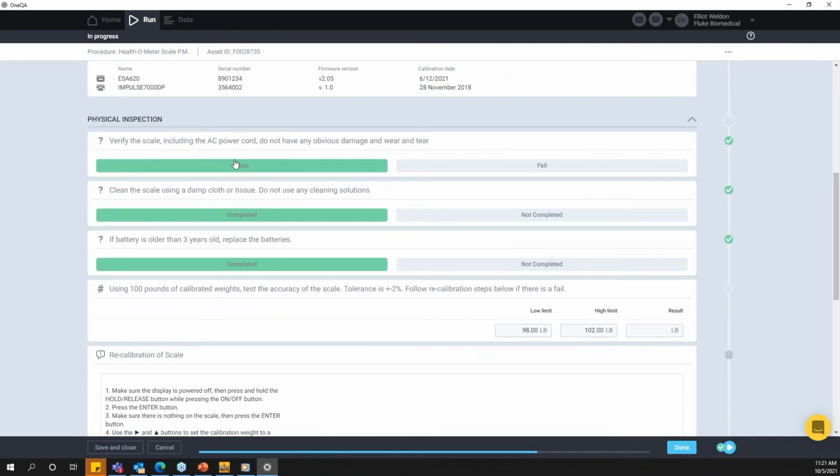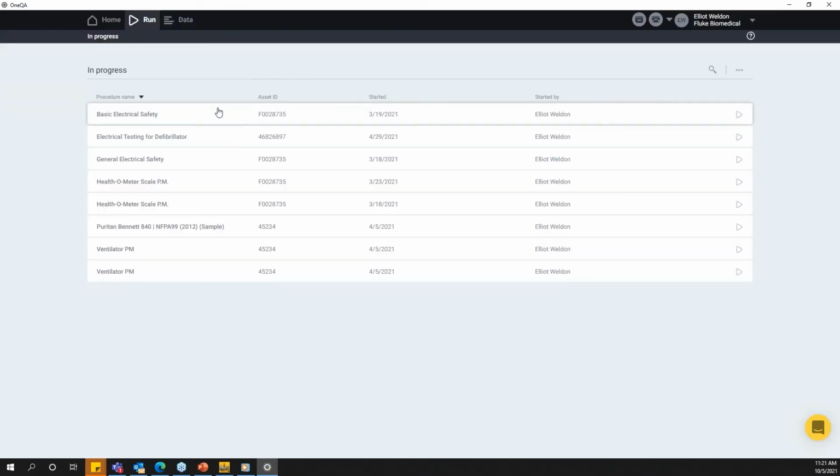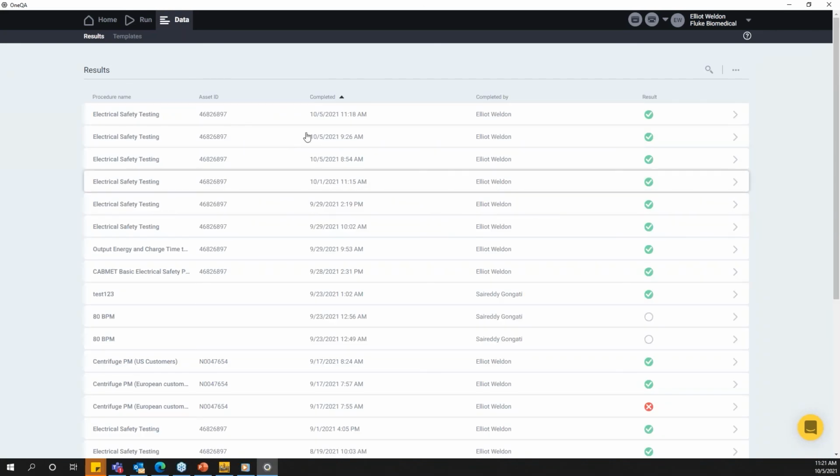So if I look at this report here, I can see that I did the first 3 steps, but I stopped when I needed to test the accuracy of the scale. So what I'll do here is I'll complete that step. I'll go through, complete the rest of the procedure, and then my procedure will copy over to the CMMS under the work order that needs to be filed in, and then that report will also copy over to the data tab, where I'll have timestamps of when I open and close that procedure.